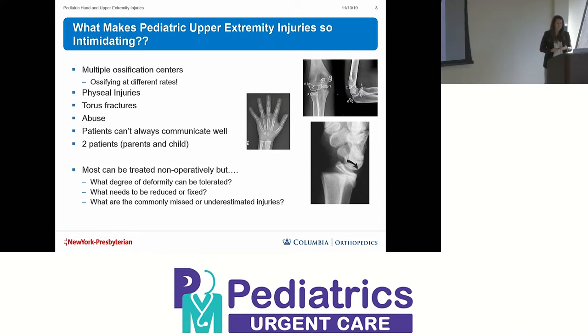There's also physeal injuries. So if those are not recognized or if they're displaced and people make multiple reduction attempts, you can have physeal arrest. And that can cause gross discrepancies that will go on to need surgery, unfortunately. Torus fractures are easy to miss. There's also situations where you're worried about, is this an abuse injury? And what's really frustrating is your patients can't always communicate with you that well. So I'll teach you guys some tricks to sort of get the information you need from people who can't always tell you exactly what they mean.